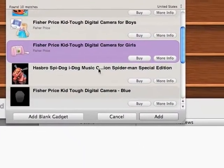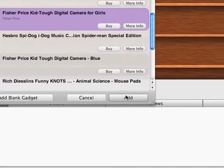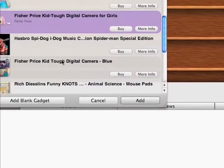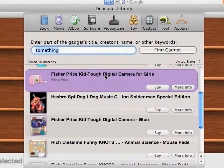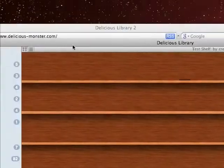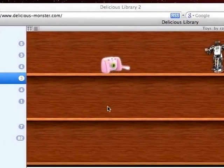Goodness, I always wanted one of those. Fisher-Price Kid Tough Digital Camera for Girls. That is so me. No, they have a blue one. I'll go with the girls. Hey, look at that. And it appears right there.